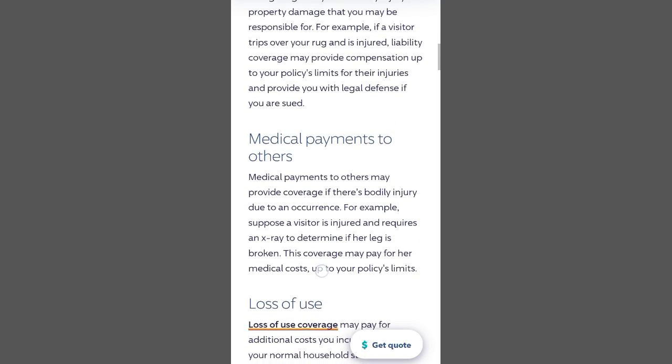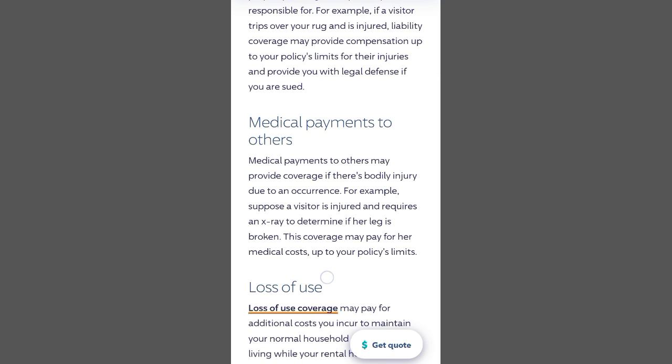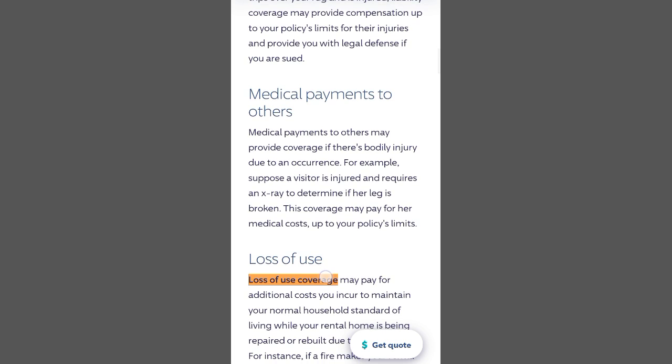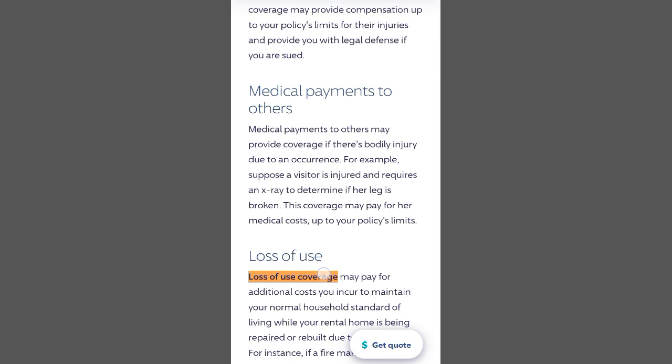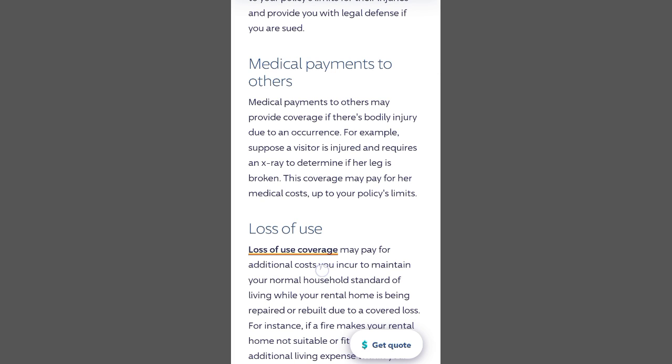Medical payments to others may provide coverage if someone has a bodily injury due to an occurrence. For example, suppose a visitor is injured and requires an X-ray to determine if her leg is broken, this coverage may pay for her medical cost up to your policy limit.